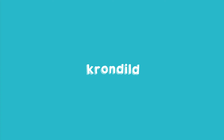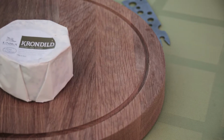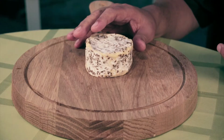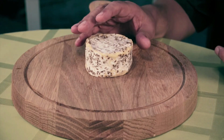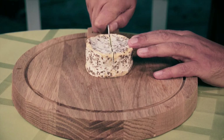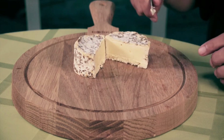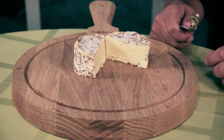It's amazing. Our next cheese is Krondill. Krondill is a cheese that pays homage to the Nordic tradition of preserving and pickling. It is covered with the seeds of the crown dill weed, and there are also seeds in the milk, but you'll see there are actually no seeds on the inside of the cheese. They've strained the seeds out when they make the cheese, so it has a beautiful buttery golden interior, and the seeds on the outside add a really nice herbal, mushroomy texture. Super rich, creamy.